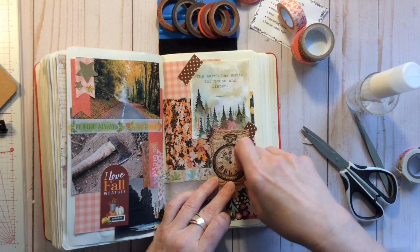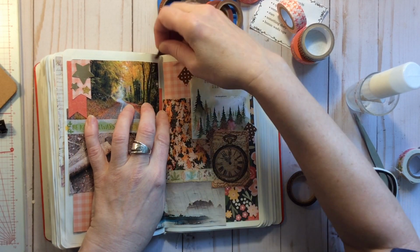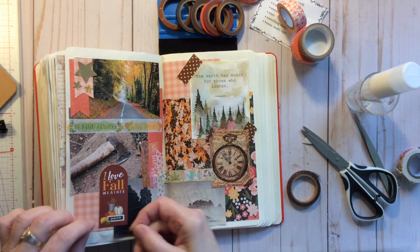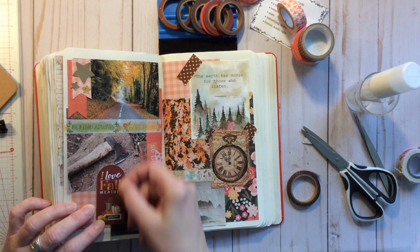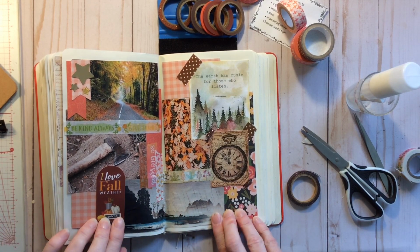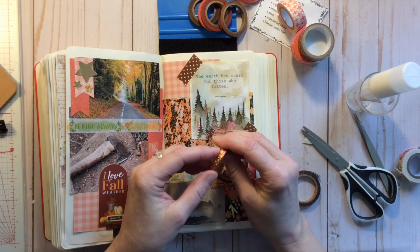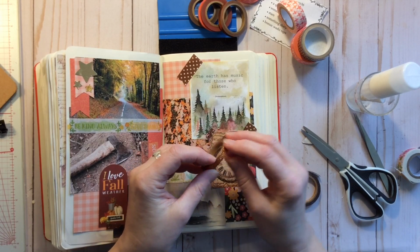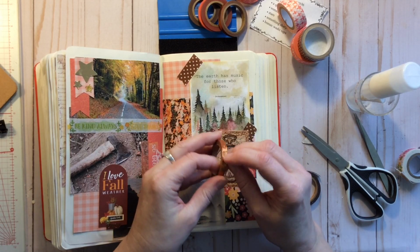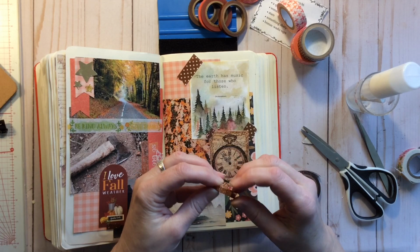I kind of like that there, because that gives me a little bling. Now I just need a little more bling bling up there. What about if we put that down there? All right, and then I love that copper, metallic copper. Metallic copper is so pretty. As well as, I like rose gold too.